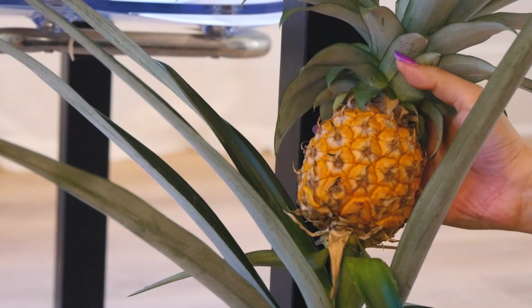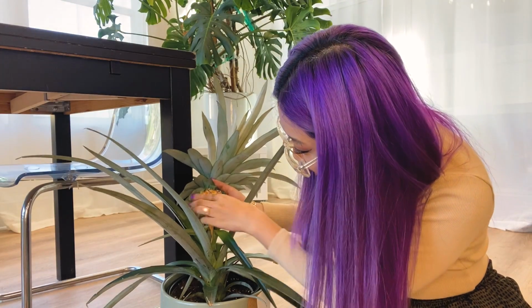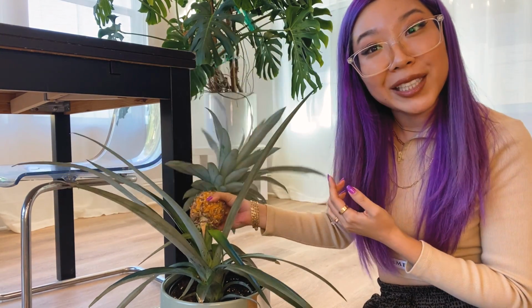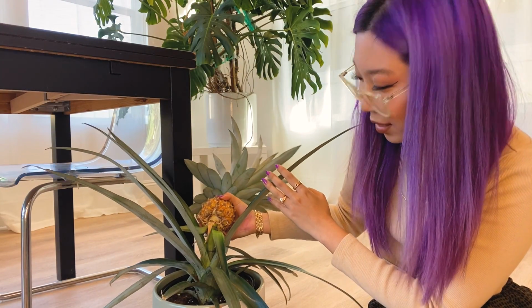Do you see that? There's still a faint connection there, so I could try to leave it on for longer, but either way, I'm gonna remove it because it's become unmanageable in this state. You see how it's flopping back and forth like this? So I'm just gonna rip it the rest of the way off.